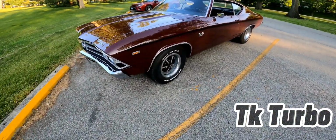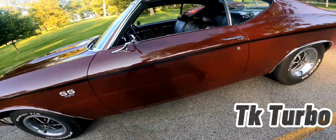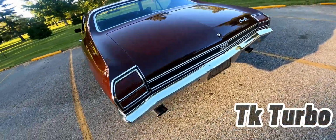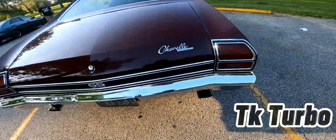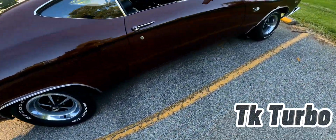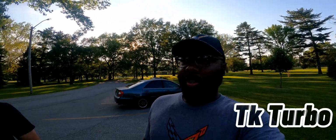We're gonna do some old school muscle car today. Y'all see that, right? Beautiful Chevy Chevelle SS. I'm gonna do a ride along today, and I'm gonna introduce you to my buddy here shortly.